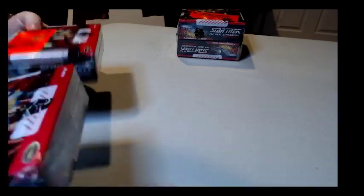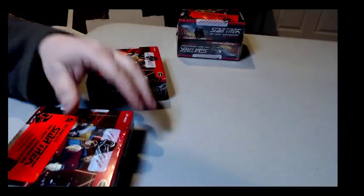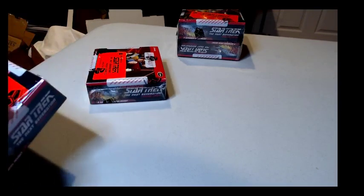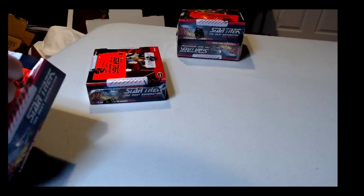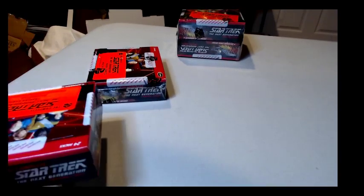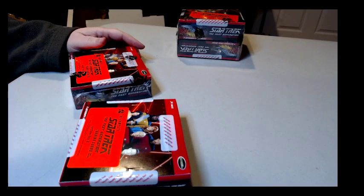Let's see. We're going to go with Box B first. Box A feels heavy. That means that probably has those pin cards in it. So I believe that this has absolutely everything in it, except for the base cards, I believe.